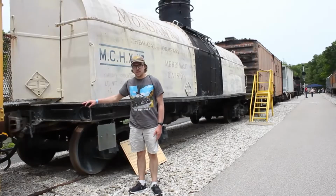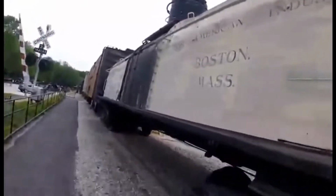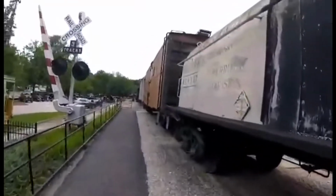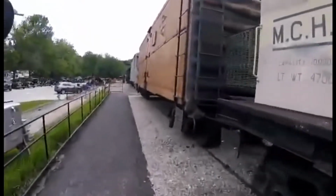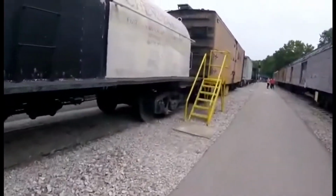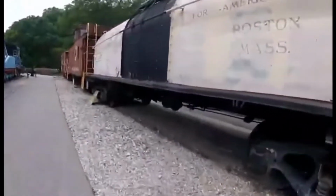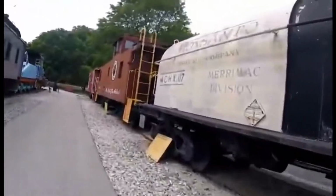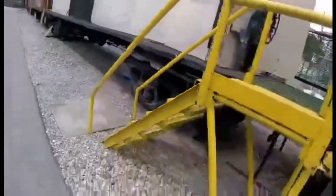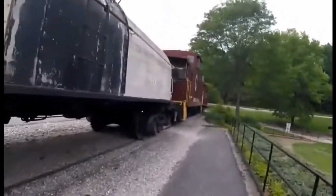You see right behind me is Monsanto Chemical 117. Monsanto Chemical Company 117 was built by American Car Foundry in St. Charles, Missouri in 1940 and is a nitric acid tank car. This car was designed to transport concentrated and highly corrosive nitric acid. It carried 8,000 gallons. For many years, this car was used by the Monsanto Chemical Company. Then later on, it was retired and donated to the National Museum of Transportation in St. Louis, Missouri, where it can be seen today. Also, you can even walk through the car as well.